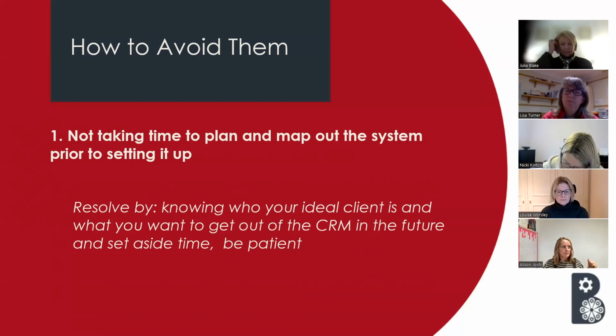Take yourself away, get out in the fresh air, have a good think about it, because we design and build a CRM based on who our ideal client is. We may only want to work with people in a specific industry or a particular job role or a particular geographic location. That all comes out of who your ideal client is.